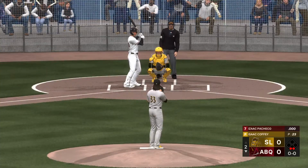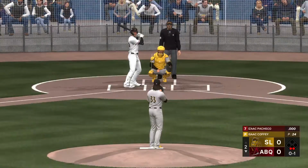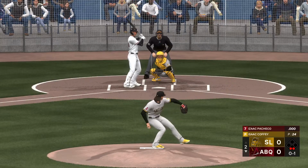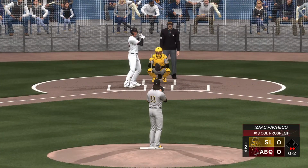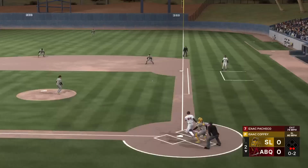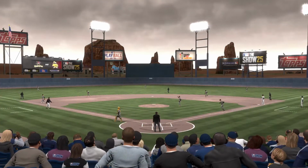Stepping to the plate for Albuquerque, number 21. Fastball for a strike. He didn't like either of the first 2 he saw, and now he has to battle down 0-2. Ground ball to the right side. Clemente takes it to the bag, and that'll do it. So they make short work of them there. We've played 2 innings. We're all tied.